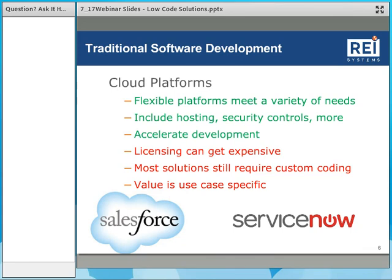So next there are cloud platforms, and some of the popular variations of this. Salesforce is very successful. ServiceNow has an offering. FedRAMP is continuously approving more and more software application services in the cloud every day. So they have a lot of benefits.